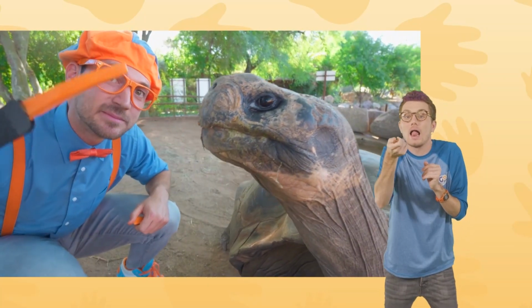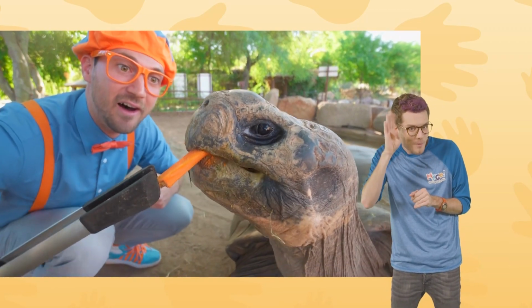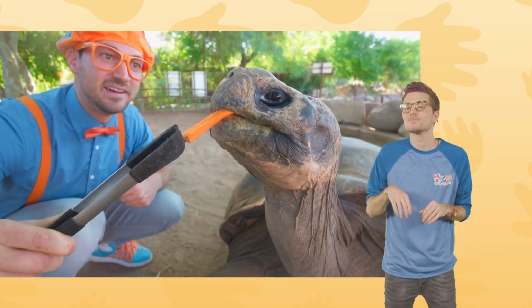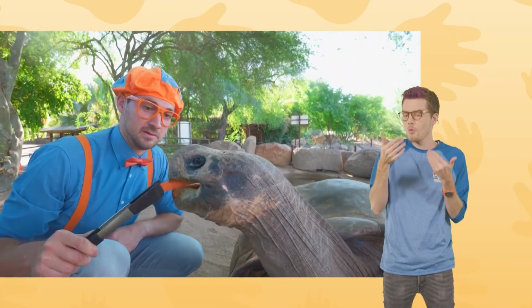Open wide, here comes the carrot. Whoa! There you go. Is that yummy? Hey, tortoises like carrots, just like how I do. And carrots are nice and healthy. There you go. Whoa, you have a big mouth.